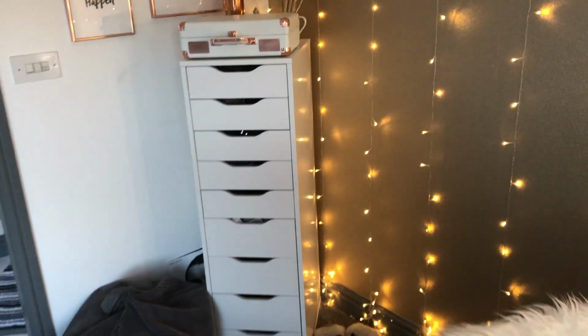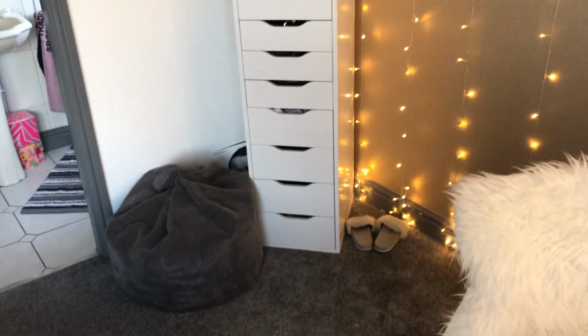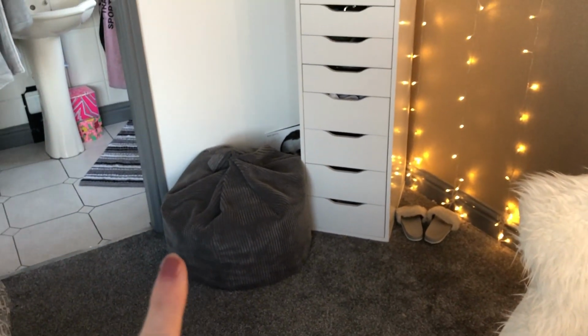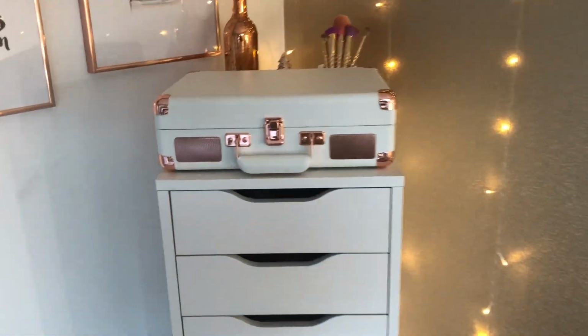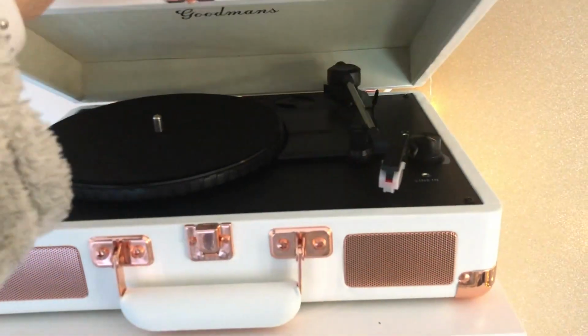And then here in the corner, I've got my Alex 9 drawers. And next to it, I've just got my fluffy slipper sliders, a little bean bag. And then down there, I've got a Sam Smith record. So these are my Alex 9 drawers. I just keep a load of rubbish in these, so you don't really want to go through them. And then on top of those Alex 9 drawers, I've got my lovely record player, which I am still yet to use.